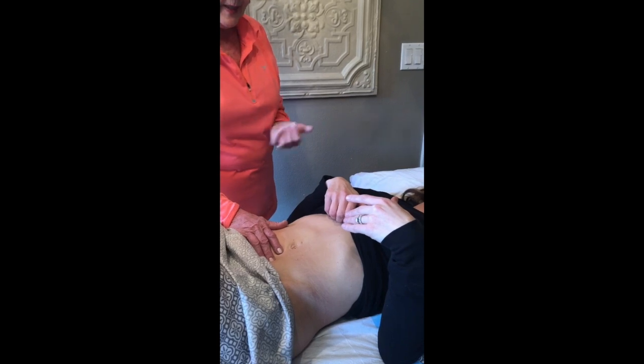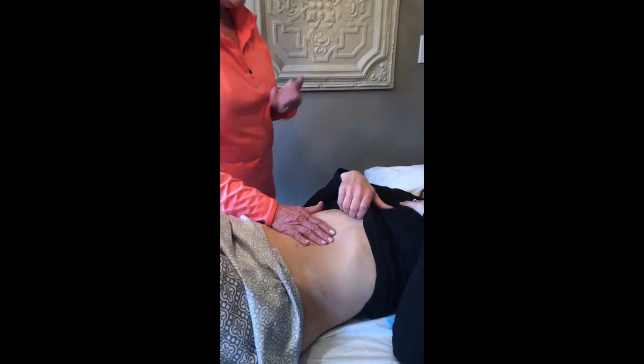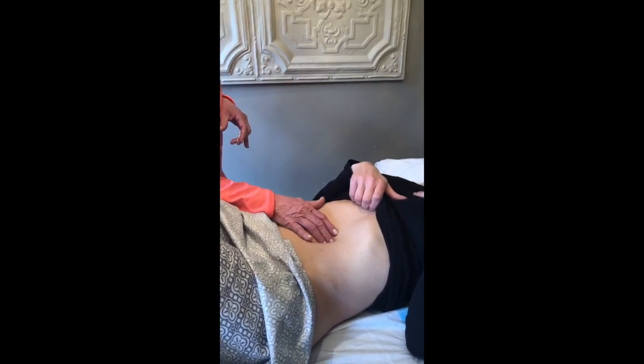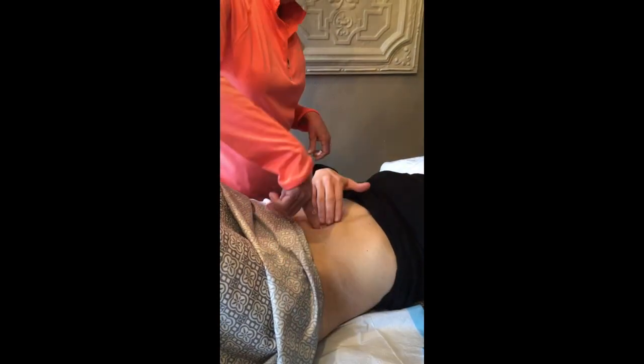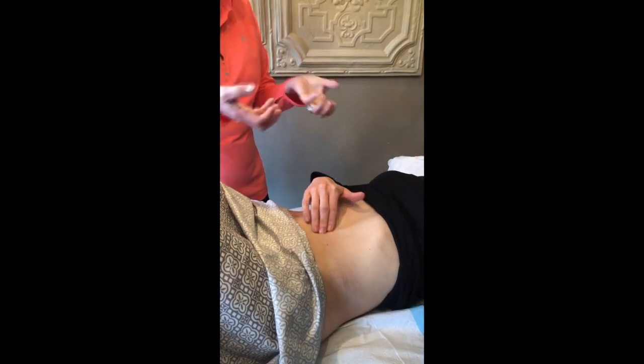The other piece that people need to understand about diastasis is that it's not only the width of the separation, but it's the integrity of what we feel at the bottom of the gap. We want to feel a trampoline at the bottom. If you could poke your finger and get to the floor, down to your tailbone, oh my goodness, we'd have an issue. Right, so we want to be able to generate some tension.